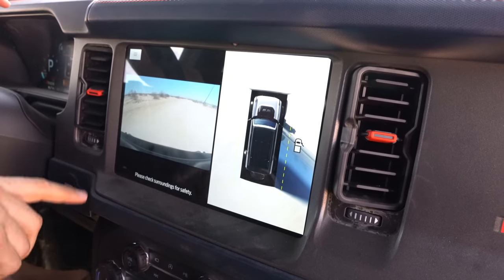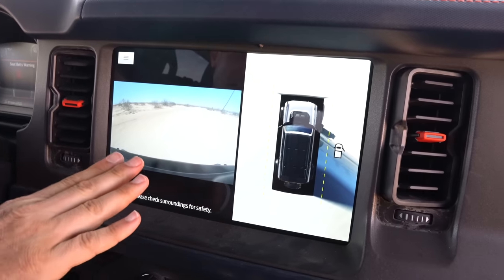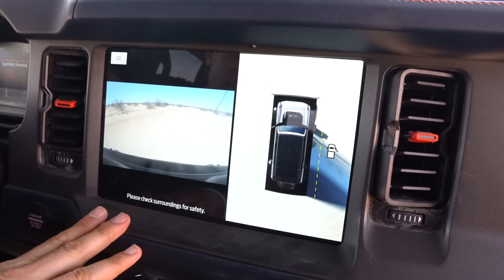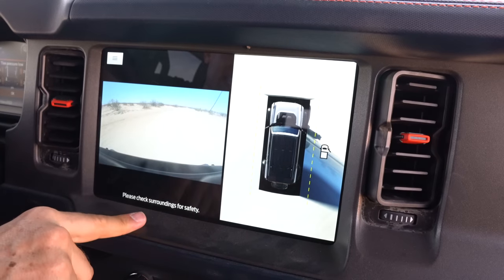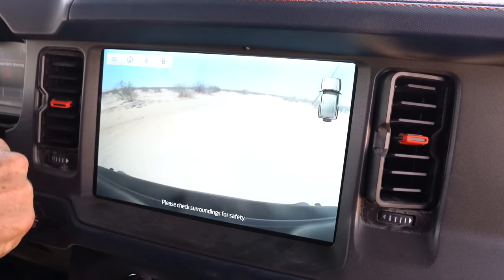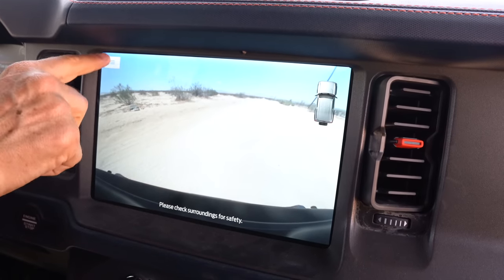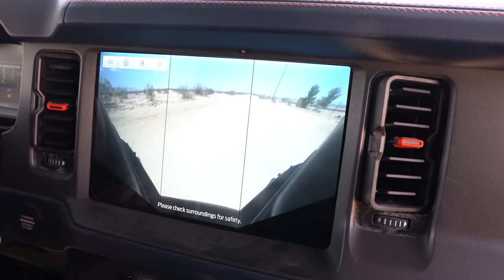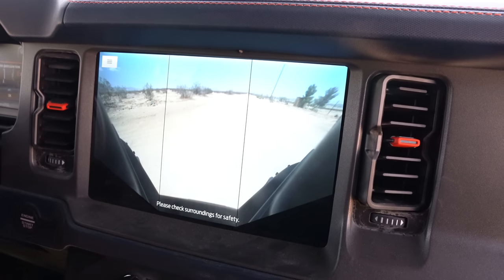Let me go ahead and hit cameras. We got a forward-facing camera. The resolution could be a little bit more clear. I think that's where the Rubicon 392, I love the resolution of their cameras. They got a 360. And then of course you could go full 12 inch display on the front camera, or you could even do front panoramic. But I do think that the Rubicon 392 has the better camera resolution.